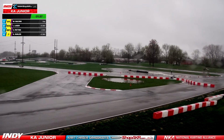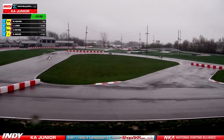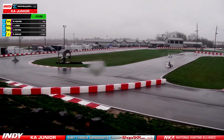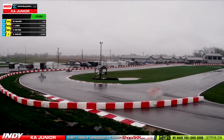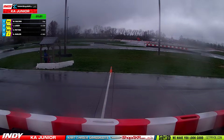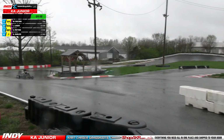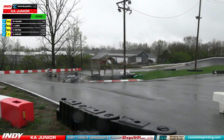You can see it with some of the corner exits right now too, and some of the wider sections here. These drivers are just about drifting their way through these corners on the entries and slipping and sliding. Mason Gallion now is top of the board, 45.278 last time by. This time by, Laser does put up a personal best, but is still 4/10 off the pole time. Evan Patton just holding on to third in the 46-second bracket.